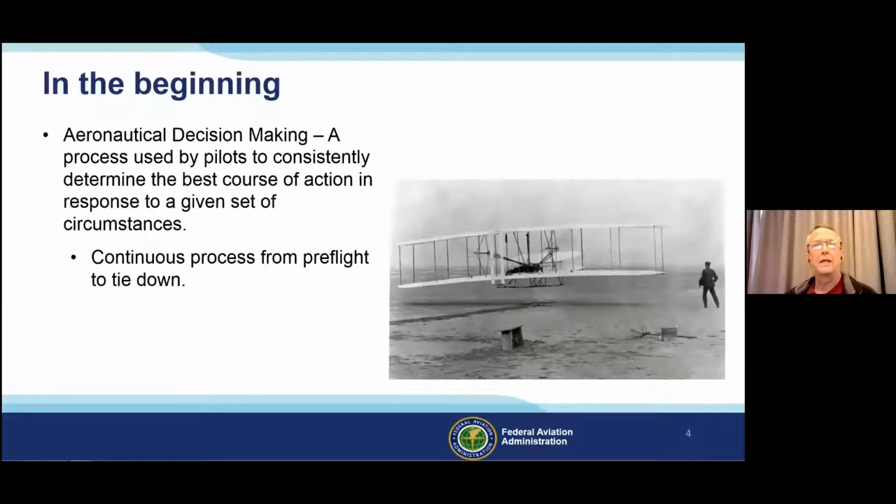So in the beginning, believe it or not, Orville and Wilbur used some aeronautical decision making. The one that we typically think about is they tossed a coin to see who was going to go first. And that was arguably the first decision to make. I believe it was Orville who won that toss and got to take the first flight. It's been with us for 120 years.